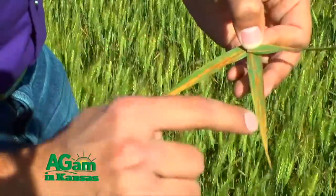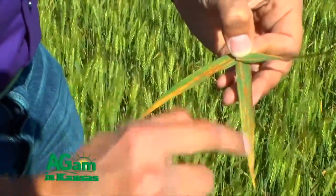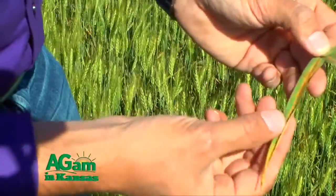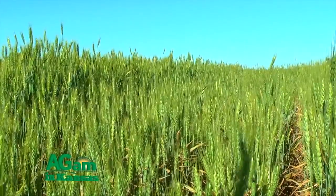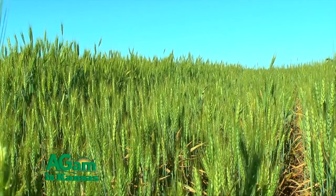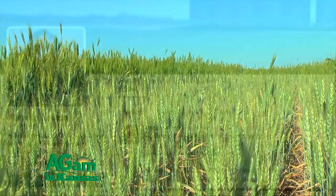So differences are really showing up, not only on the fungicide treatment this growing season, but also growth regulator and many other treatments. So we'll wait and see how yield is going to come out of this, profitability, and bringing you this very applied information.